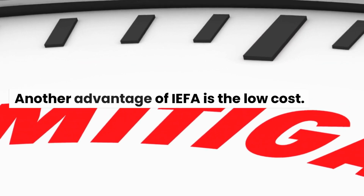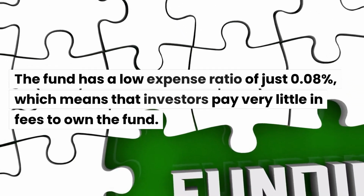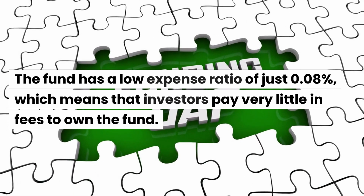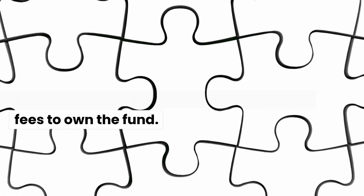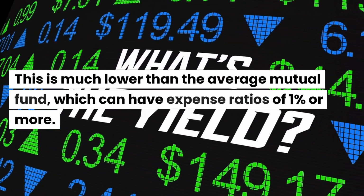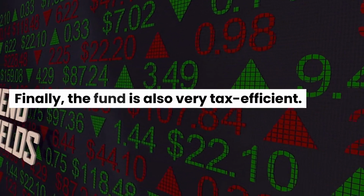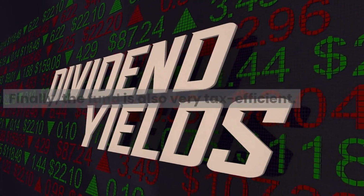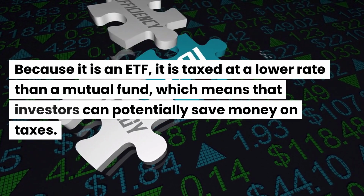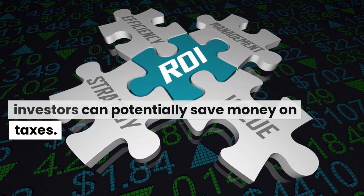Another advantage of IEFA is the low cost. The fund has a low expense ratio of just 0.08%, which means that investors pay very little in fees to own the fund. This is much lower than the average mutual fund, which can have expense ratios of 1% or more. Finally, the fund is also very tax efficient. Because it is an ETF, it is taxed at a lower rate than a mutual fund, which means that investors can potentially save money on taxes.